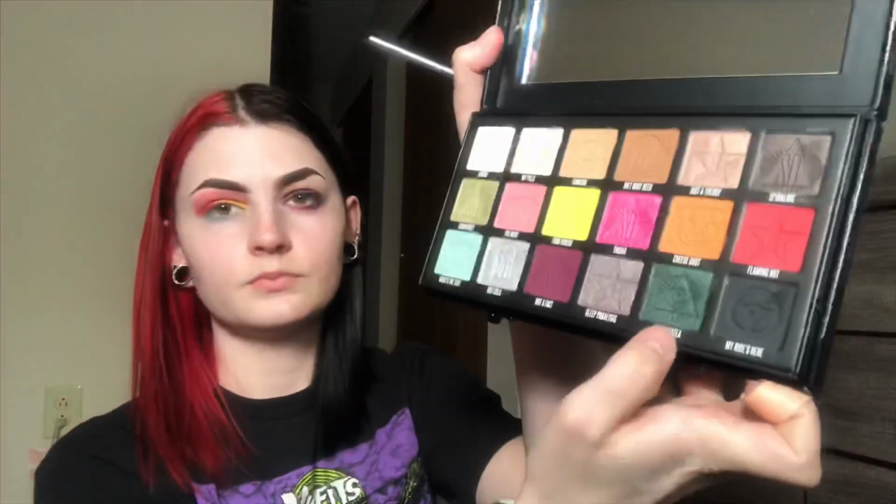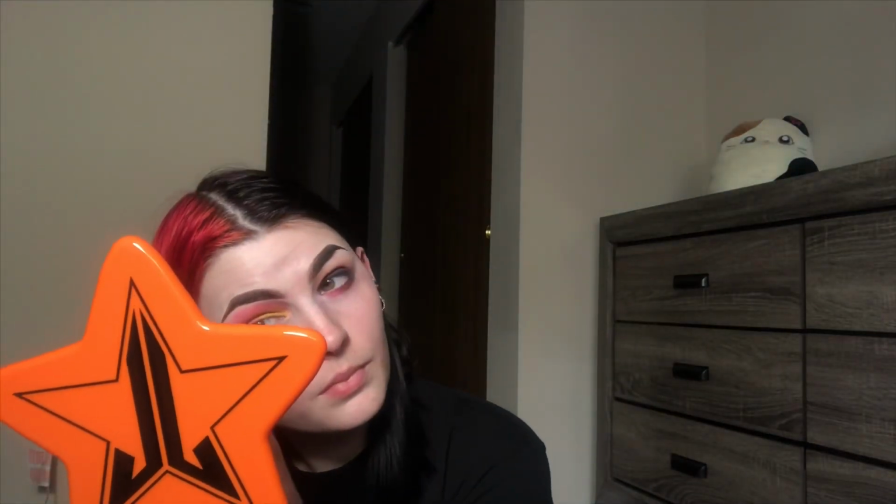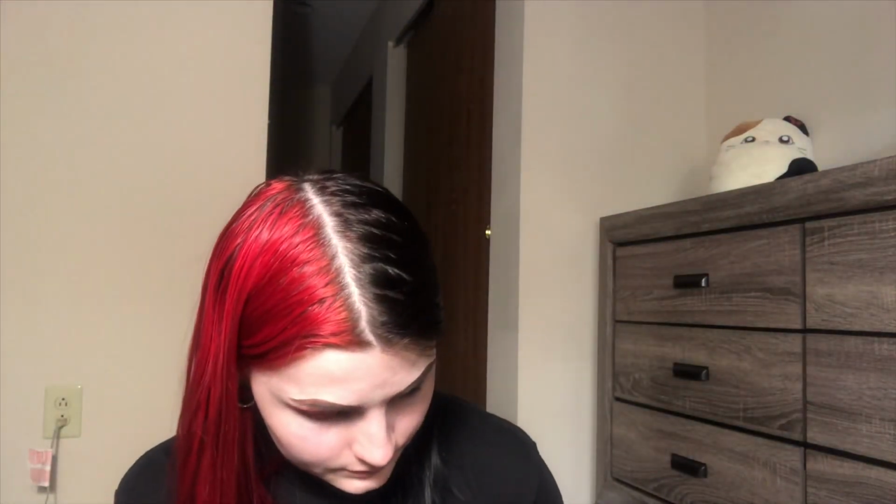And I'm thinking I'm going into shade Illuminati, and I'm going to put that on my outer corner and blend it into the middle of my lower lash line to give it a little bit of depth. This is another very pretty shade. It kind of reminds me of a swamp. I'm not sure why. A little swamp shade.